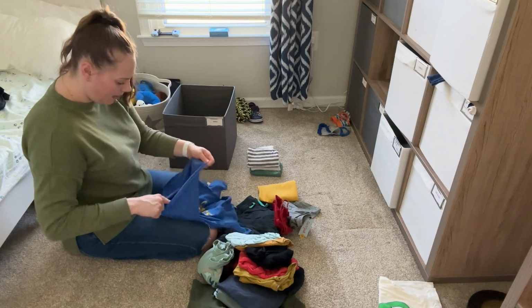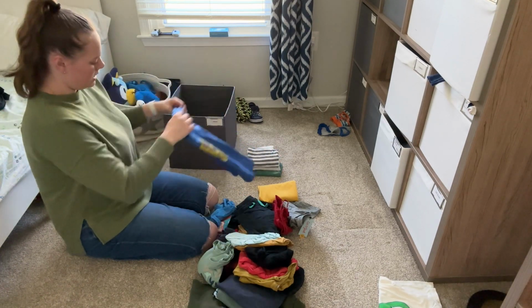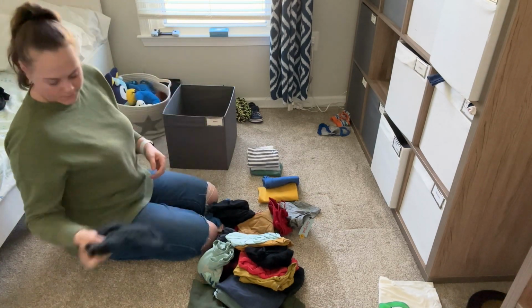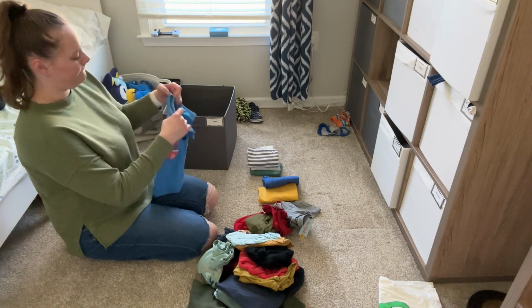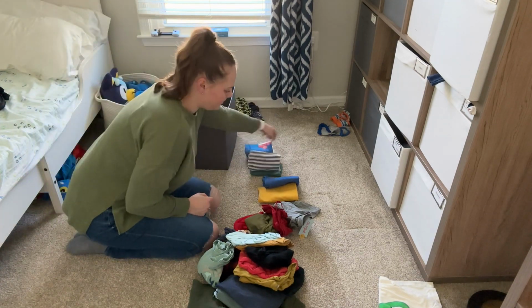For his shirts, I'm organizing between 5T and extra small. He's almost out of the T sizing, and then he'll be in the boys department wearing size extra small. It's kind of bittersweet because I think we'll have a little bit more options for him, but also kind of sad because he's growing up. He's growing up way too quick.